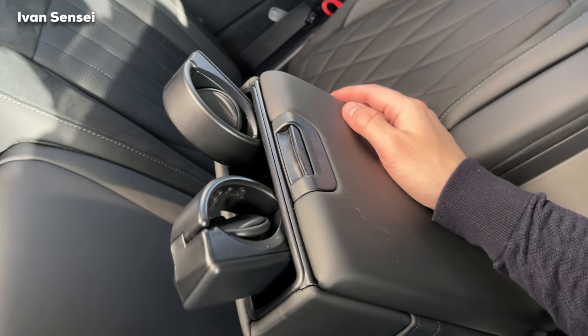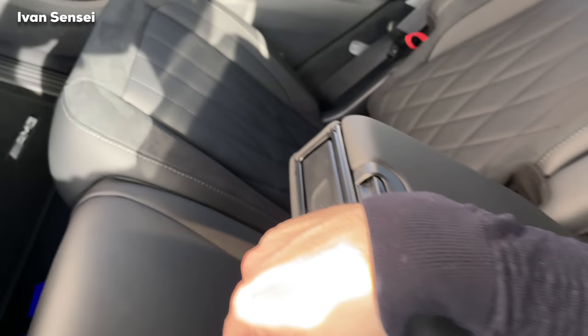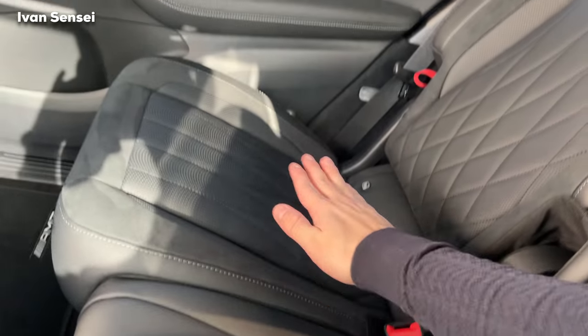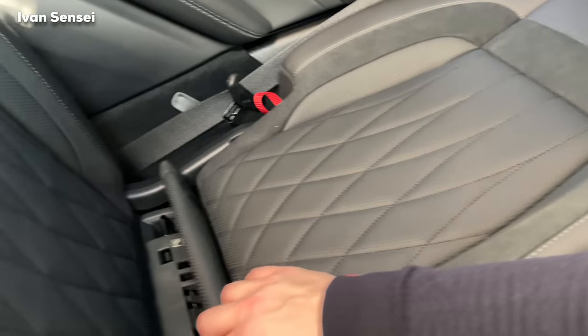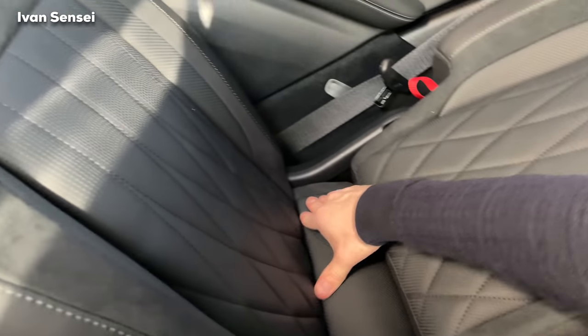So in the middle we have an armrest. These are like two hidden cup holders with another storage space. Very nice and wide for each passenger's hand, arm. And you have also a middle seat, but these two are more comfortable. But you can fit three people here. That's not an issue. And underneath here is ISOFIX for a child seat.